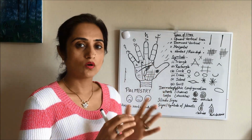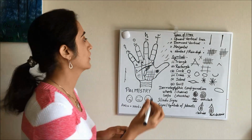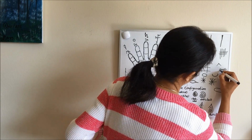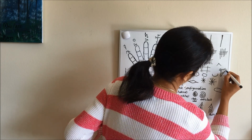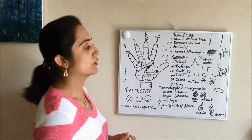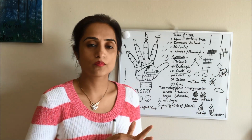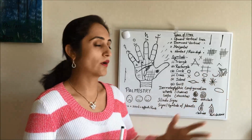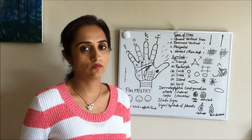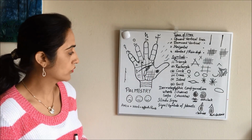So these kind of patterns we can also see on our mounts under the fingers, and out of those, this kind of pattern is very important. And in our coming video, with the help of this sign, we'll determine who is Jupiterian, who is Mercurian, and who is Venusian, with this sign present on your mount.